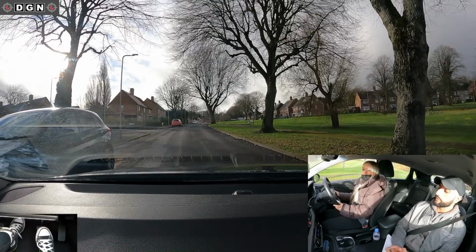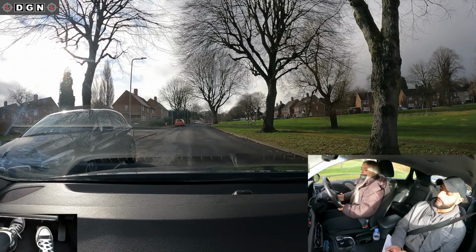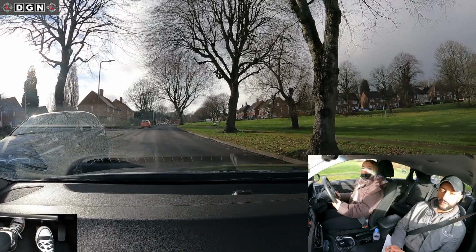Steer more to the left. Keep your foot on the brake, yeah. That's it. Ease off the brake a bit. Steer more to the left. Steer more. This way. Yeah. That's it. Continue reversing, slowly, keep the speed slow, brake a bit more. Good, carry on. Okay. Carry on.